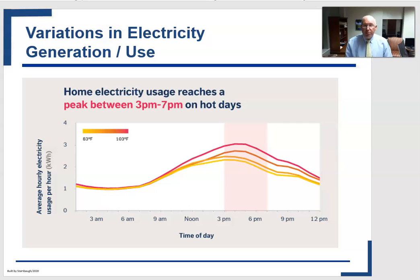It comes as no great surprise that electrical use varies widely across the day, particularly in the summers when you have the summer heating. So you can see this is the difference just to go from 83 degrees to 103 degrees, and you see it's almost double, or triple, the requirement to operate during the heat of the day than it was during the early morning hours. So this is a part of what you have to think about when you size the electrical generation system: you have to be ready to accommodate the worst.